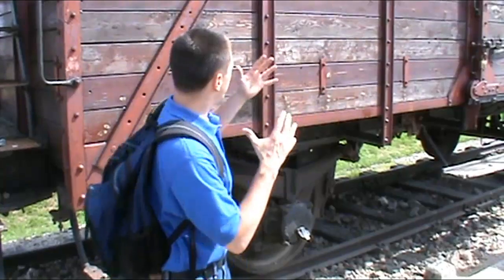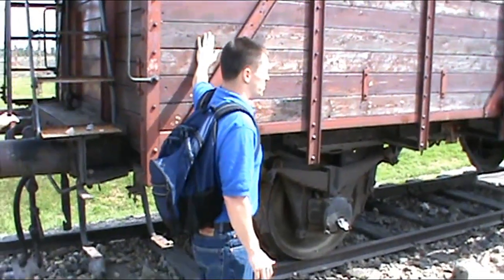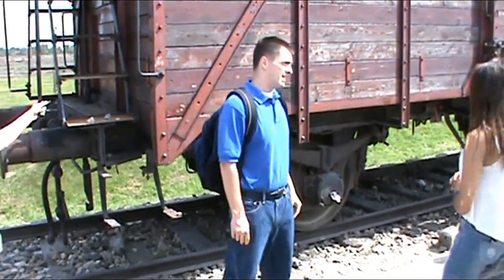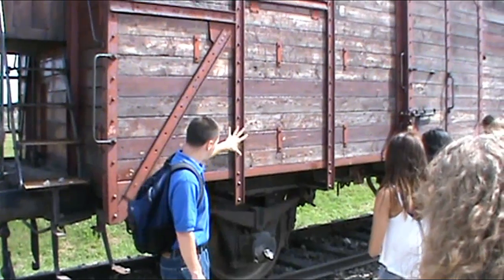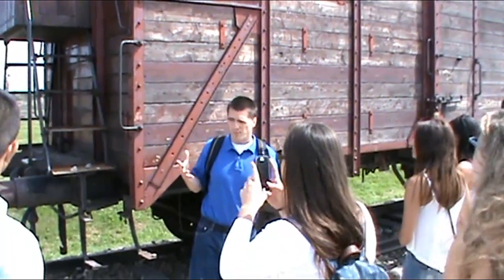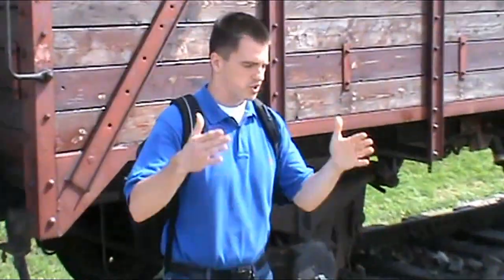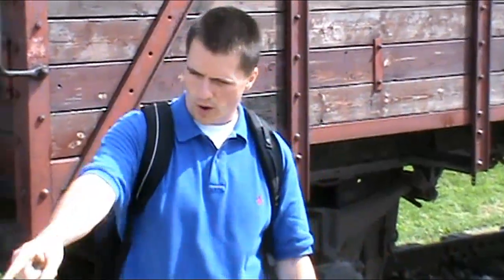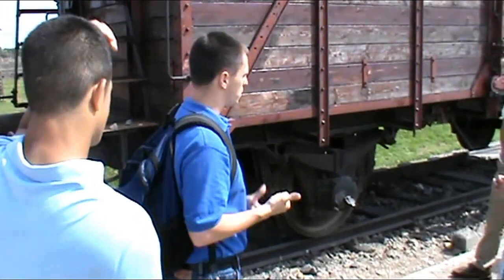Okay, so this is an actual boxcar that was used to transport Hungarian Jews to Auschwitz in the spring and summer of 1944. When the boxcars went through the archway and came right to this point, they would get out of the boxcar and then they'd be in that process called selection. Dr. Mengele, other SS doctors would stand right here. They would go right over there. They'd have everybody in line and they would either point to the left or the right.